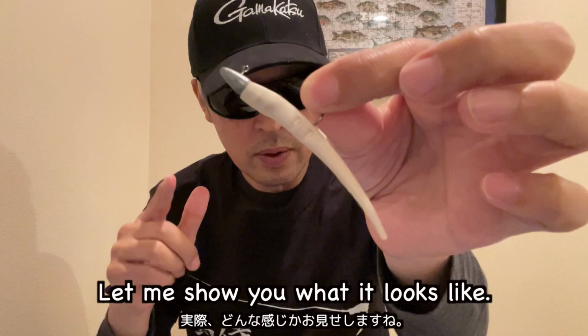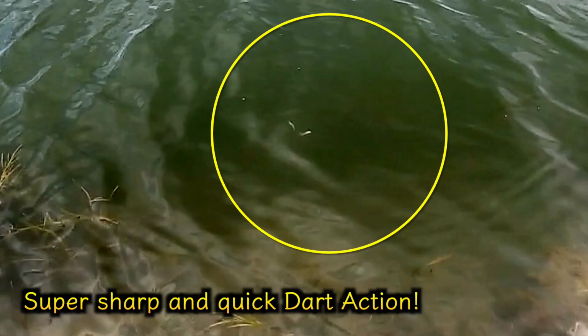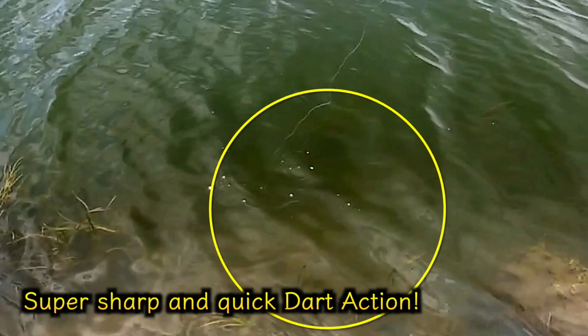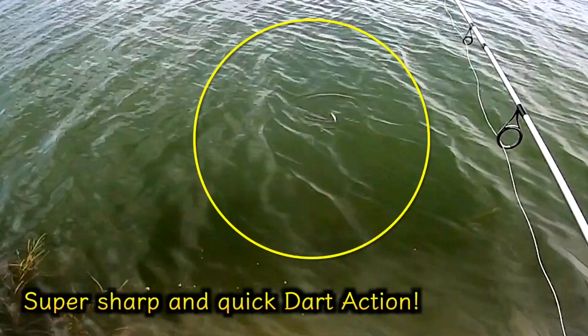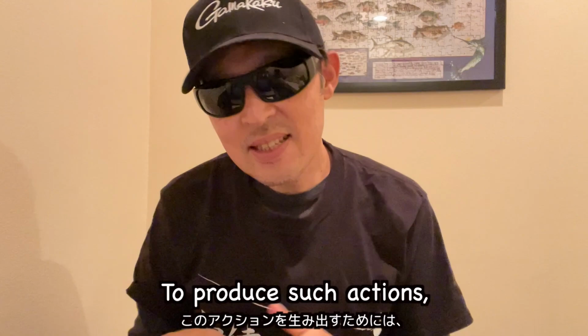Let me show you what it looks like. Amazing action, isn't it? To produce such actions, a stick-type bait would be the best.